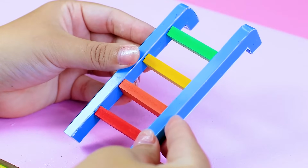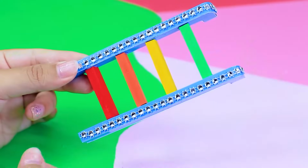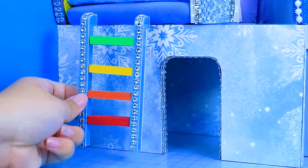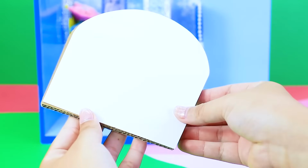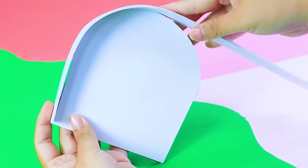Make rainbow stair to go up and down. Fun! I think we need the wardrobe with lots of space for our queen! I make it from Foamex!